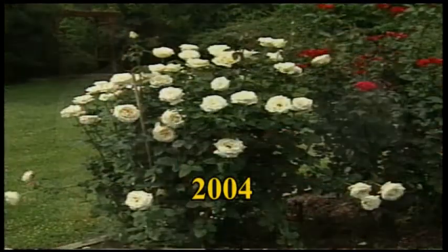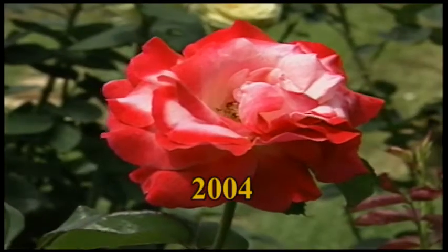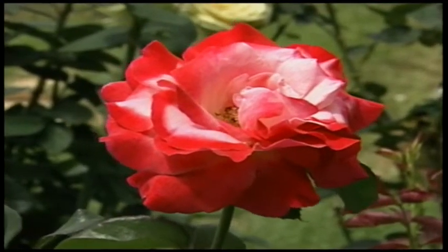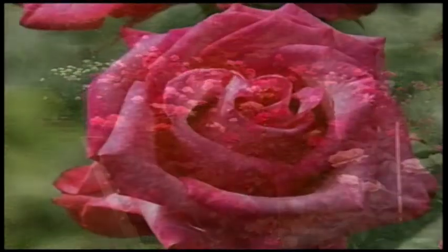You've got a lot of hybrid teas, and I know this has got to be one of Satish's favorite roses, and it's not a favorite for a lot of other rose gardeners. You're absolutely right. Hybrid teas are my favorite roses because they exhibit so well.